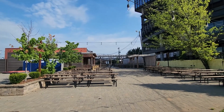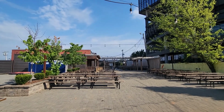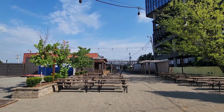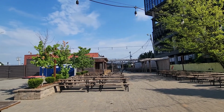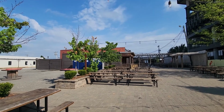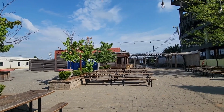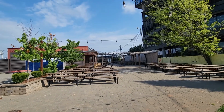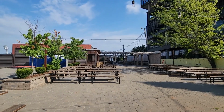But look at all this ample area to sit down, enjoy an adult beverage, or a Coke, or a coffee, whatever you want. And they also got outside porta potties, you know, for that quick release, just in case. And they also have a lot of water bowls for your pups. We're out here just chilling out.